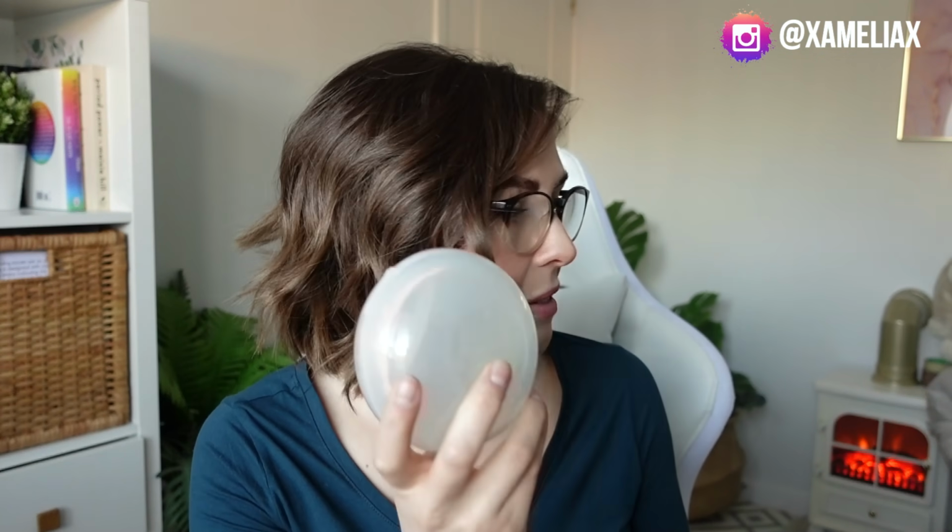But if you're only using one pump, you can pump from one side, catch any letdown from this side and swap over. It's a good little way to sort of maximise your pumping sessions. And they're really cheap as well. I'll leave a link to those down below.